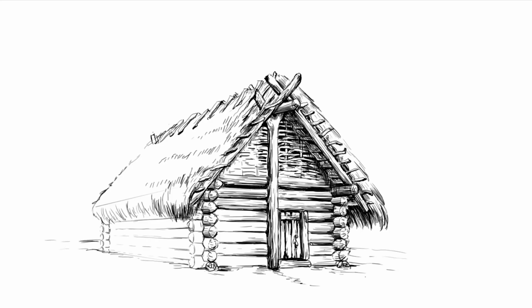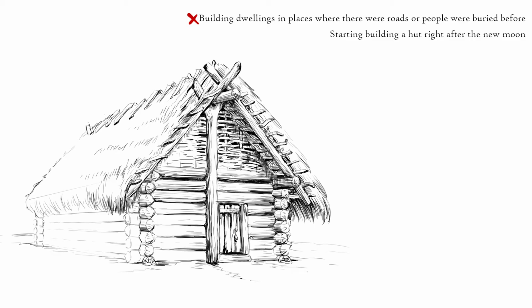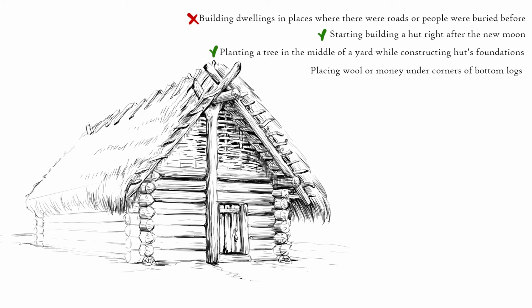So here are Slavic do's and don'ts. Building dwellings in places where before there were roads or people were buried? Absolutely unacceptable. Starting building a hut right after the new moon. The right timing. Planting a tree in the middle of a yard while constructing hut's foundations? Good idea. Placing wool or money under corners of bottom logs? Bodes for wealth and happiness.